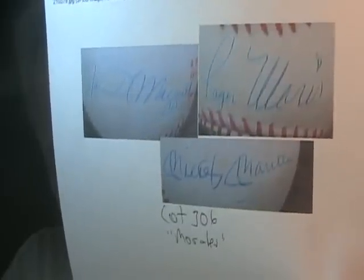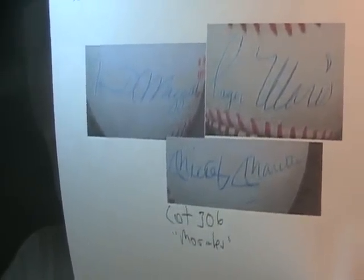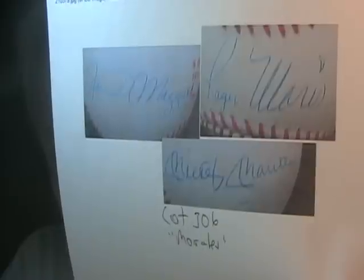This is lot number 306, a Joe D, Mickey Mantle, and Roger Maris forgery, authenticated by Morales. And if you look on the site right now, 306, this lot number, you'll see just how shaky and ugly all of these signatures are. And of course they are forgeries.